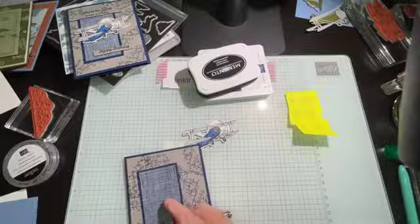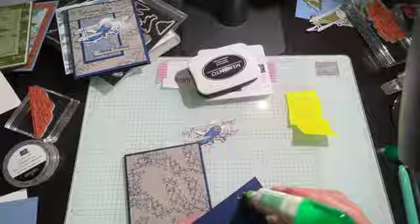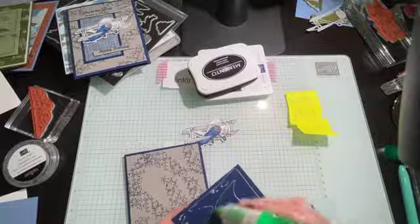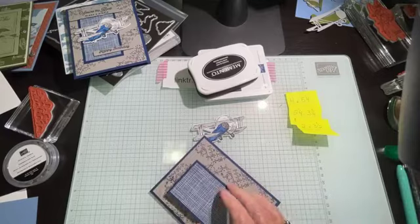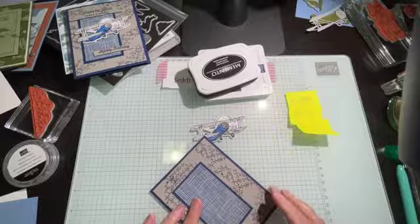Okay. And I'm just going to glue that on. My phone's probably going to ring because I think hubby's out cutting the grass. So my apologies. I'm just going to kind of position that right there.